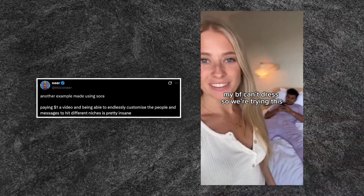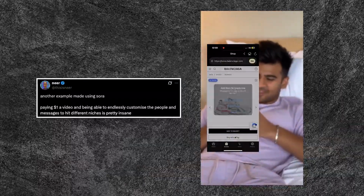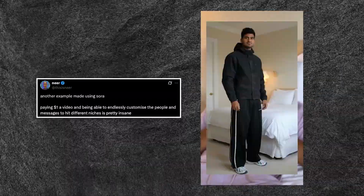My boyfriend literally doesn't know how to dress, so we're using this app to help him try on different outfits. Oh my god, should I buy this Balenciaga?